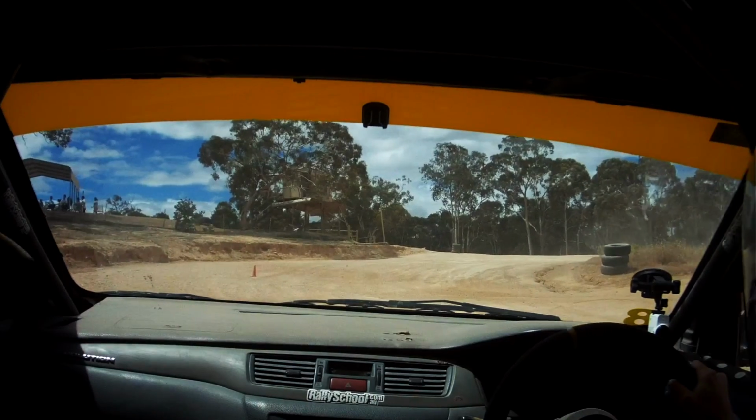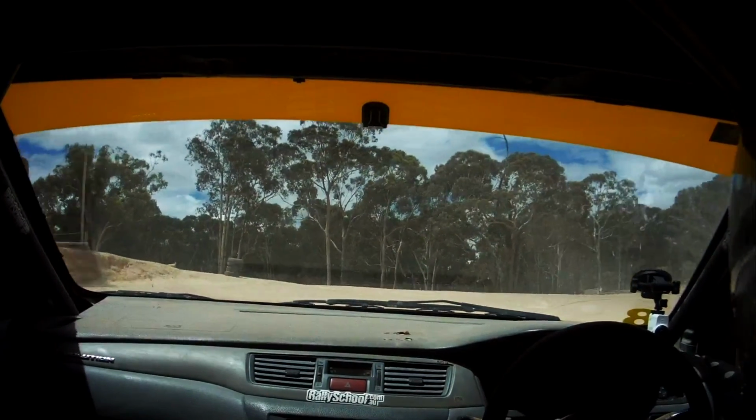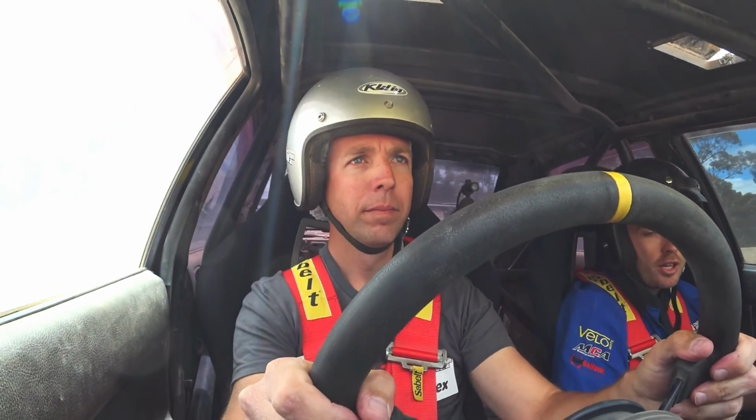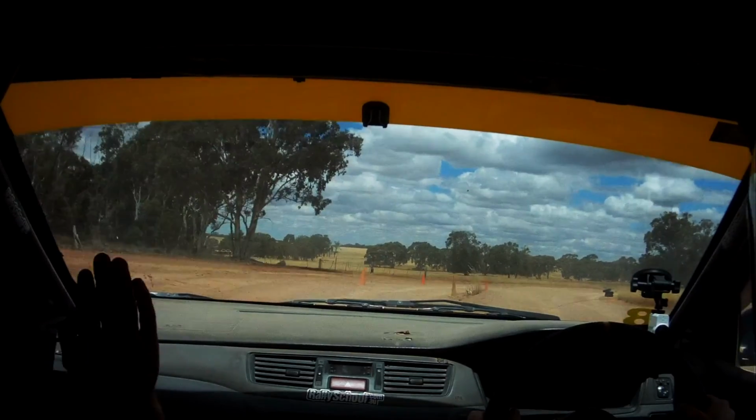Accelerating away. Once you're through the cones, make sure the wheel's straight, the car's straight, on the power, really go, go, go into third. We're going to go round to the left here, so braking from that cone all the way up to the top, and then back on the power.